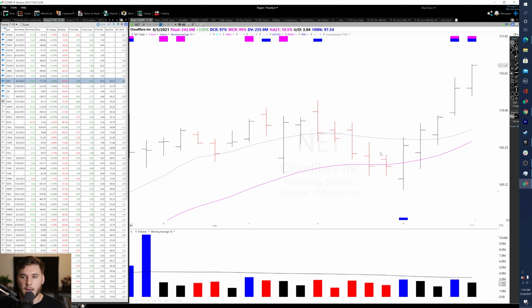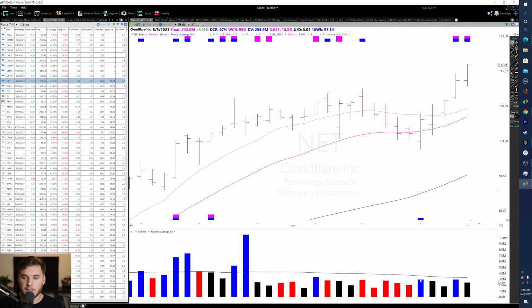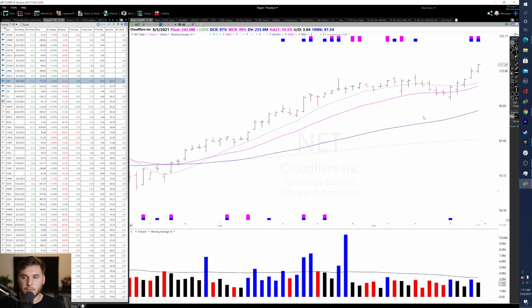It goes all the way and makes it a 3-bar through the prior day's high as well. Then we have beautiful follow through. And I also like how this day was a pocket pivot at the very end. So this volume was higher than any down volume within the past 10 days. So this stock was another really good example.